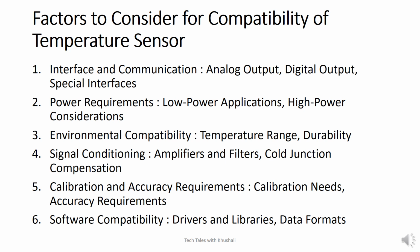The fifth factor is calibration and accuracy requirements. RTDs and certain thermistors may require periodic calibration to maintain accuracy, and the system they integrate with must support this process. Different applications demand varying levels of precision.